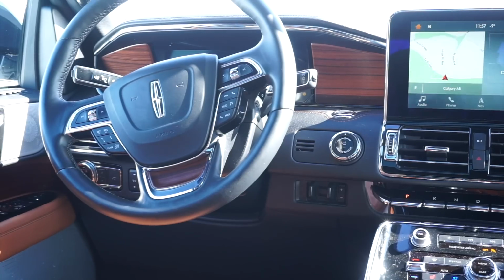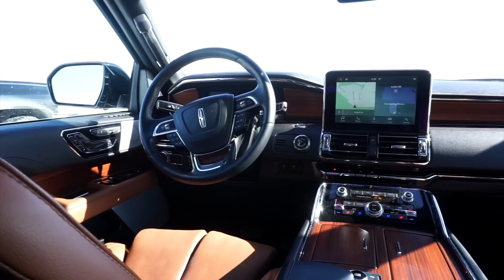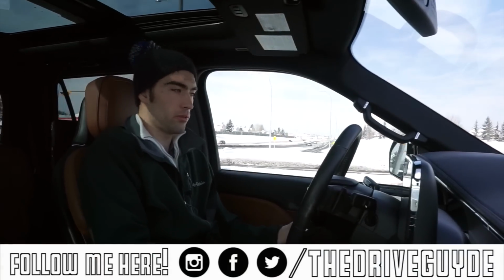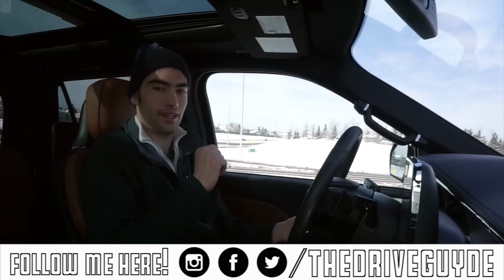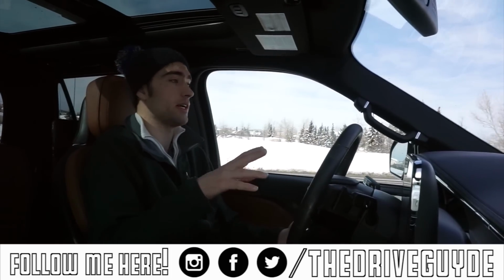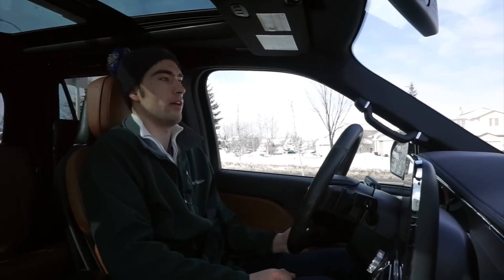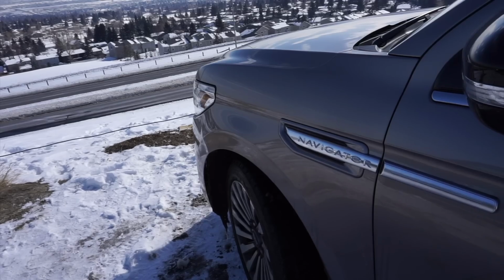At $102,000, this Lincoln Navigator isn't even the most expensive model. We're in the Reserve, which is top of the line in Canada right now. In America, you guys get the black label. I'm not sure when that will be coming to Canada, but I know Lincoln should be getting onto it pretty quickly.